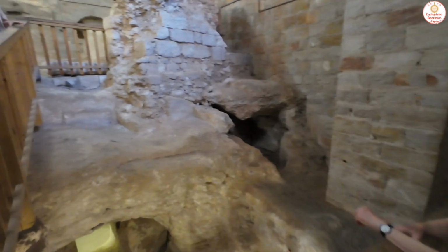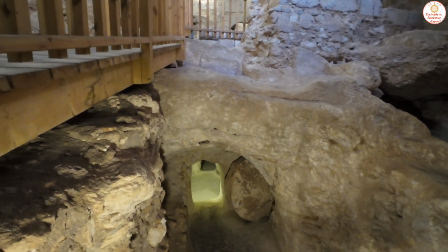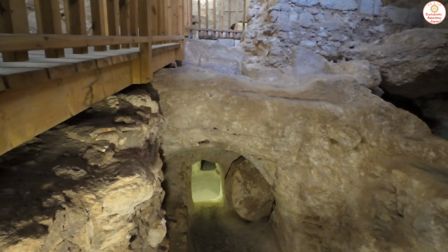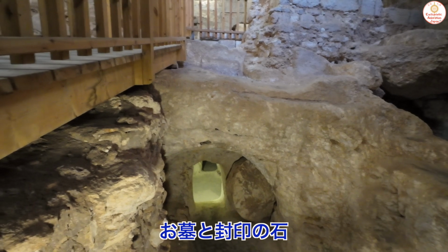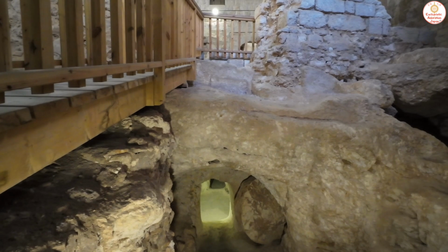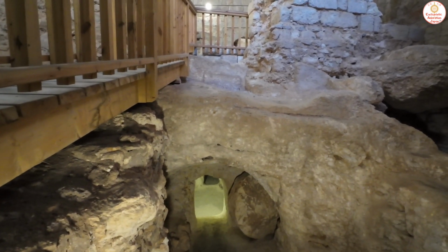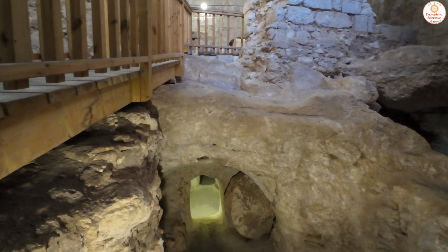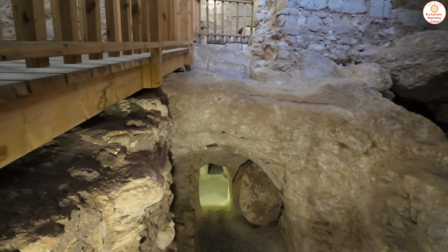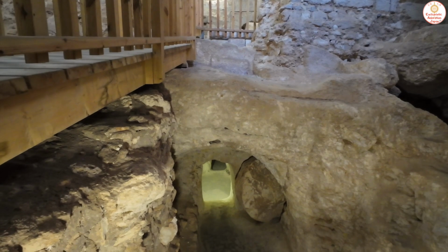Now look here. Now you see the round stone? Does that remind you of something in the Gospel? Yes, Mary Magdalene went to the tomb to see Jesus, and Jesus had already risen. And she said, "Who is going to roll back the big stone?" It's one of those. We're going to go down. You cannot go in, otherwise I will roll back the big stone and keep you inside.